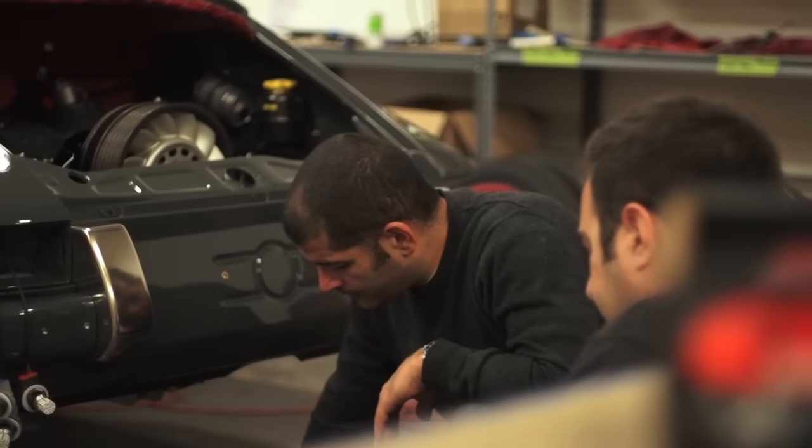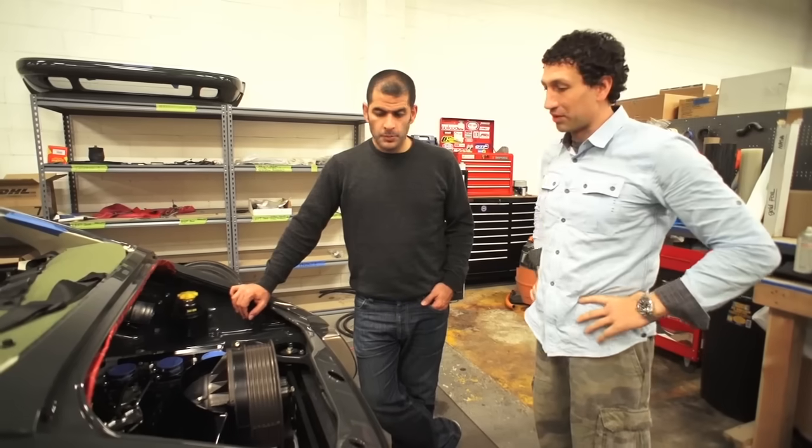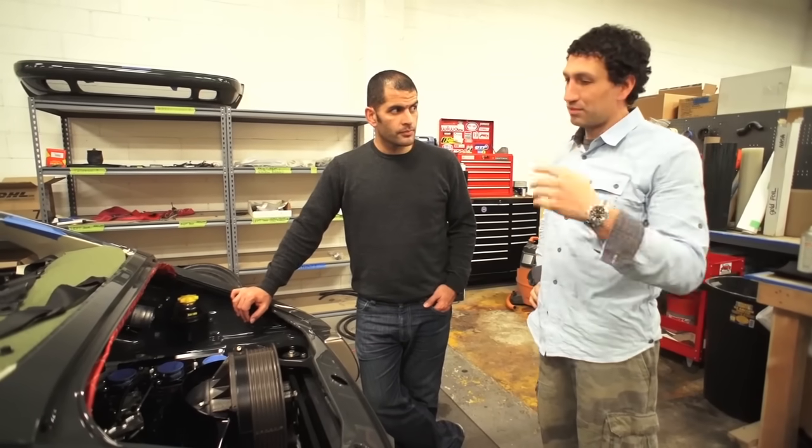We hand them a case, a few other bits and bobs, and some heads, and everything else comes in from the other suppliers, and then they tolerance them and put it together and stick it on the dyno for a day and ship it over here.